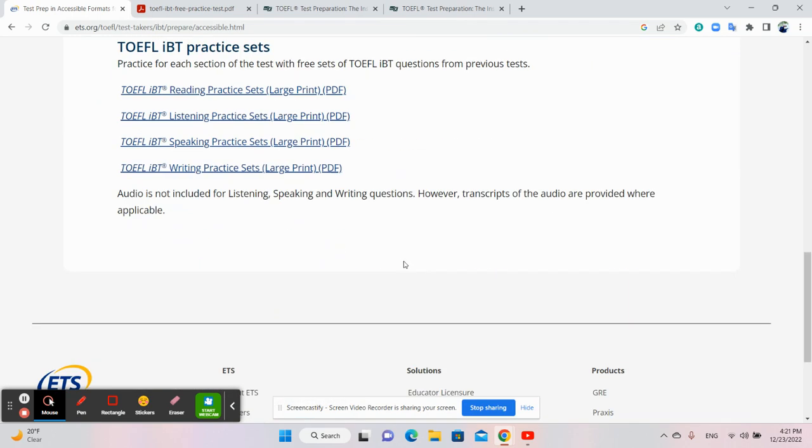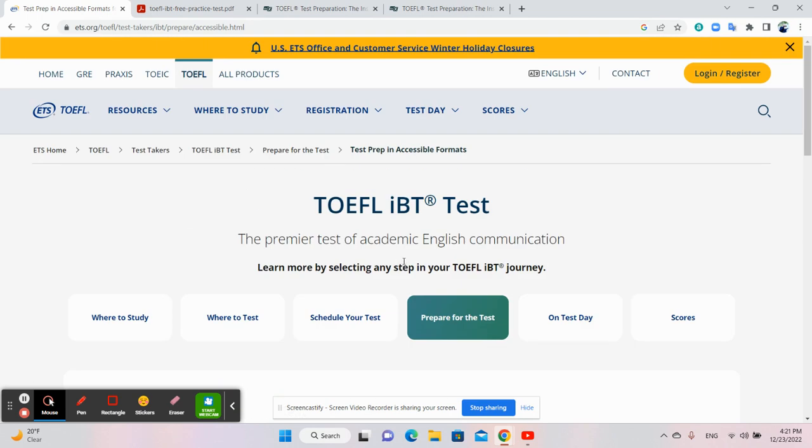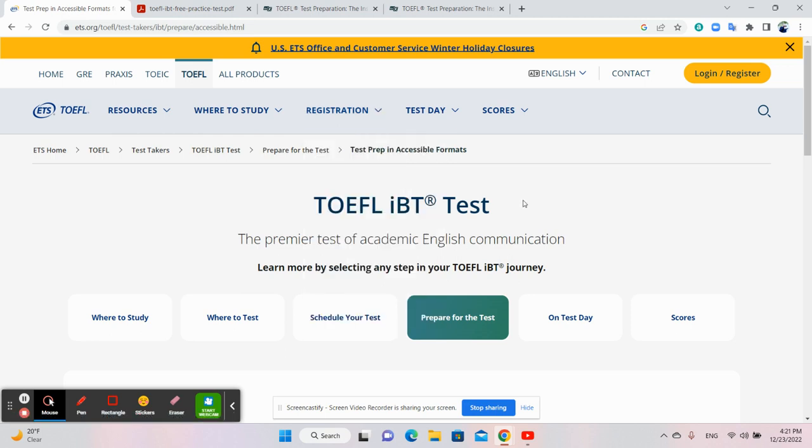I just wanted to go through these with you really quick. If you'd like to register for the test, you go here and you register. I'm not sure if you can still take it at home, but last year I was able to take it at home, and it was okay.